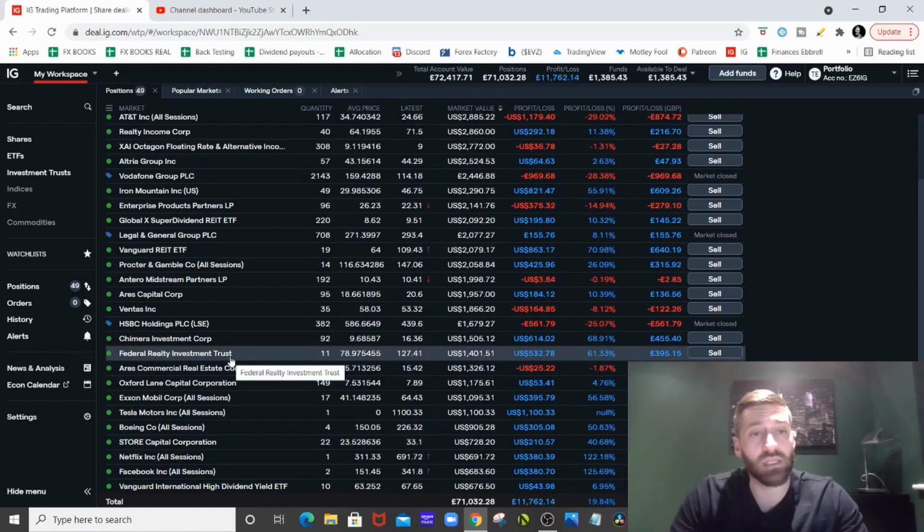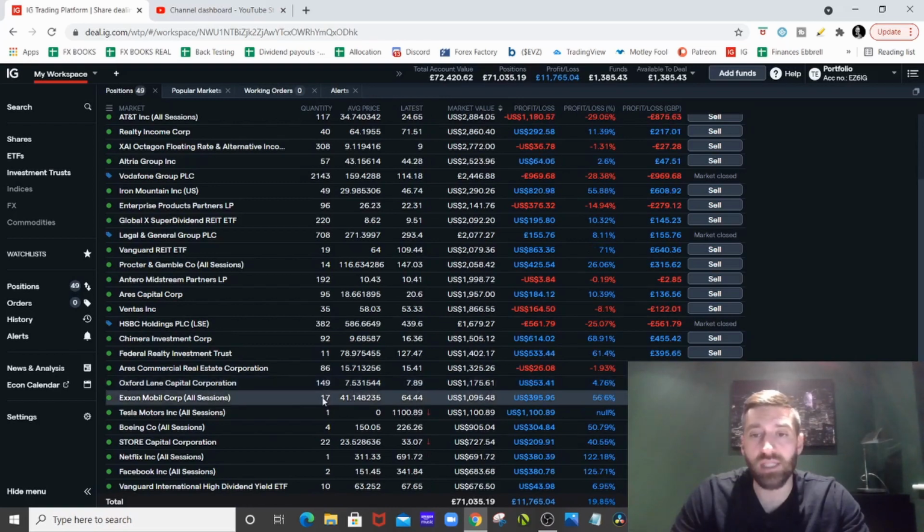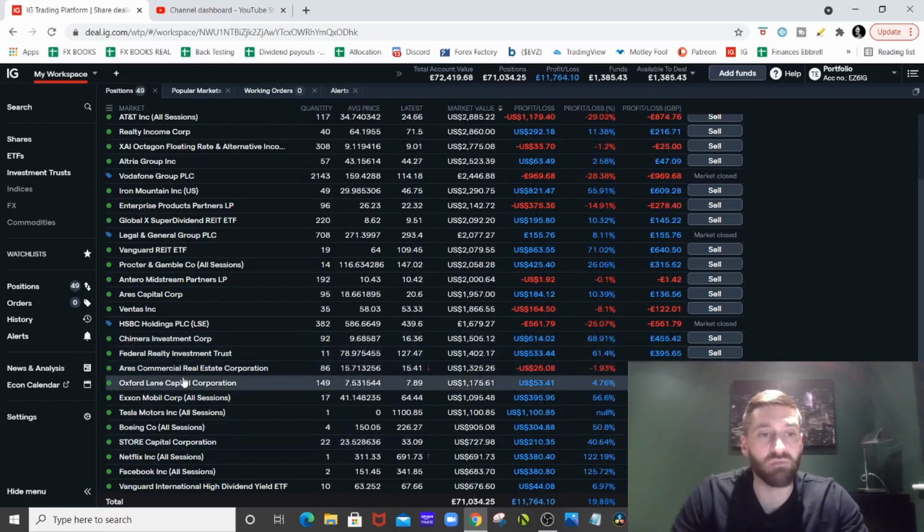So Federal Realty Investment Trust, that is, I want to say, a dividend king, this one, and it's a REIT, so good yield. It's been paying for many years. Oxford Lane Capital Corporation, again, just a nice investment fund, really high yield, and I bought into this more recently, nearly 5% up on it already, which is nice.